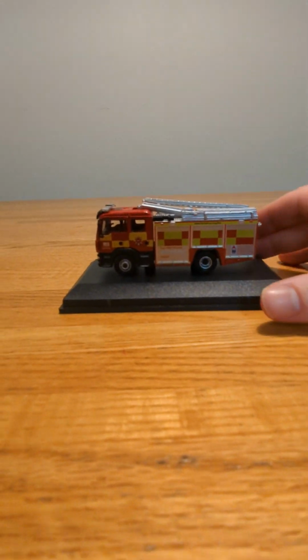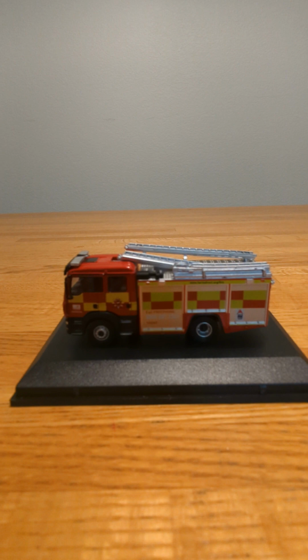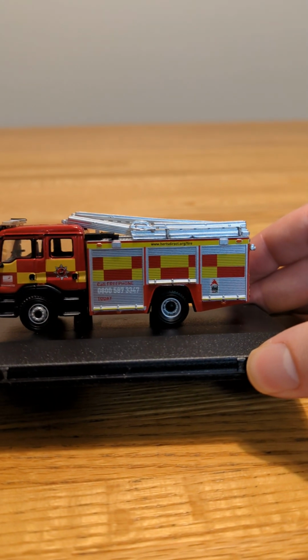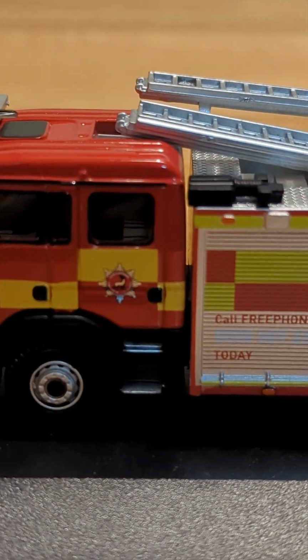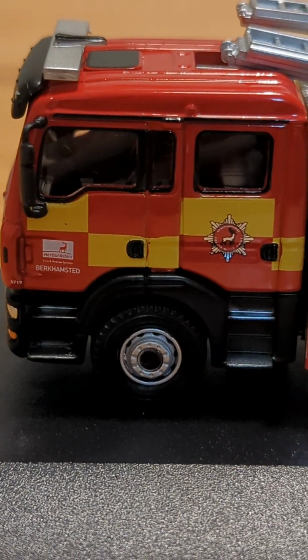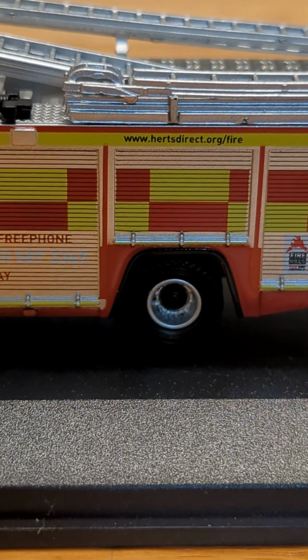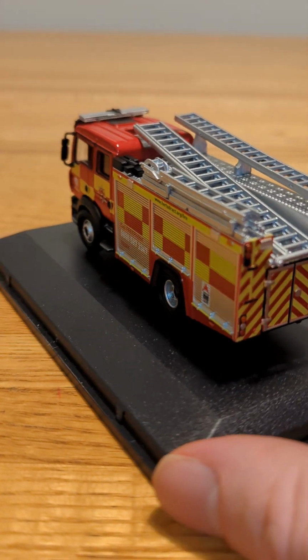The third one I'm going to show is another MAN pump ladder, and this one is from the Hertfordshire Fire and Rescue Service in England, and this one is a bit more decorative, I would say, and has quite the look to it. Got the checkered pattern right there on the back passenger door. It looks like the coat of arms or the fire symbol. I'm not sure if that's the city that it's supposed to be from. Berkhamsted? I don't know. Got a phone number, hertsdirect.org/fire. Got that. Take another look around this model.